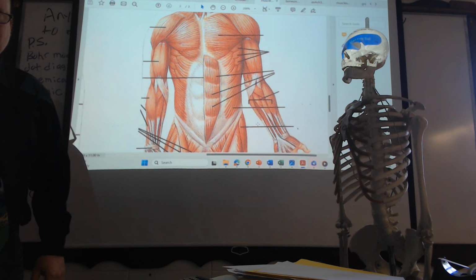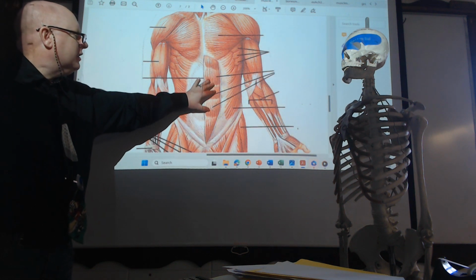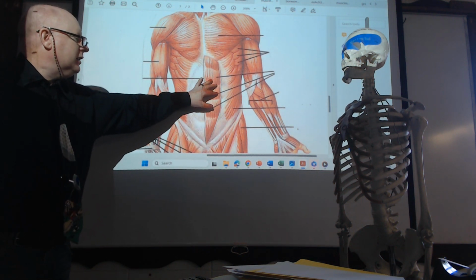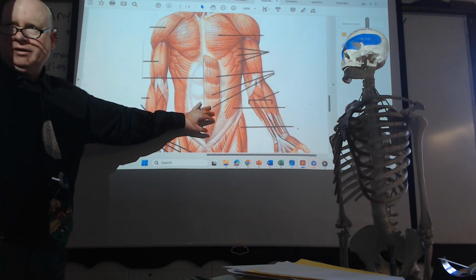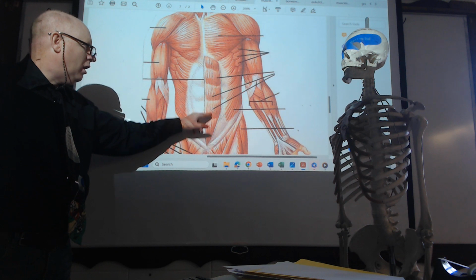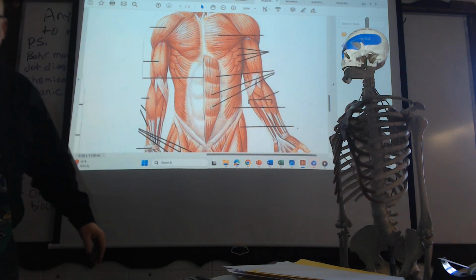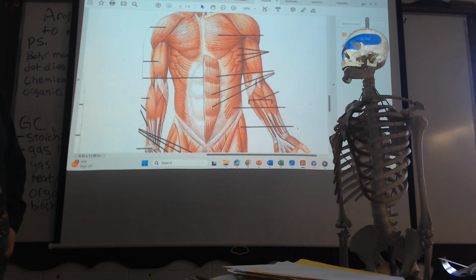The rectus abdominis is right here, because what gives that away is it's in the name. Abdominis means abdomen. So rectus means long muscle, I would believe. Long muscle in the abdomen. Okay? The extensor carpi radialis.